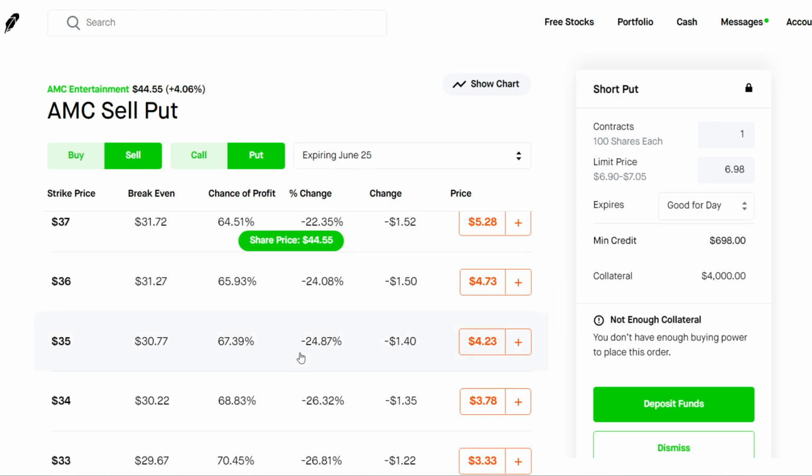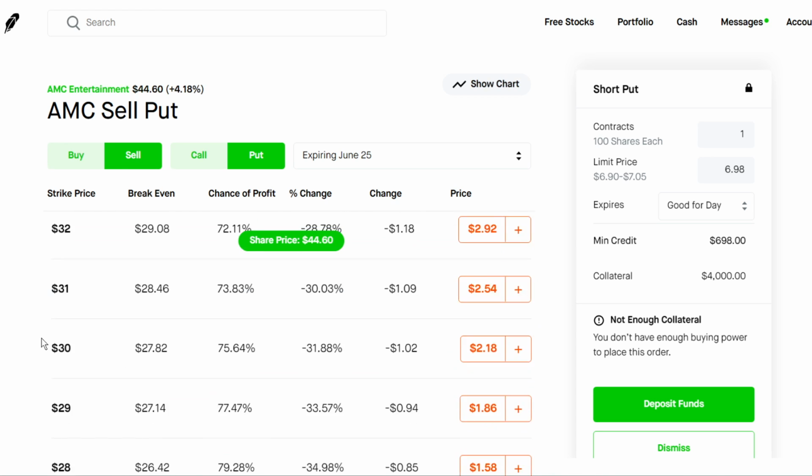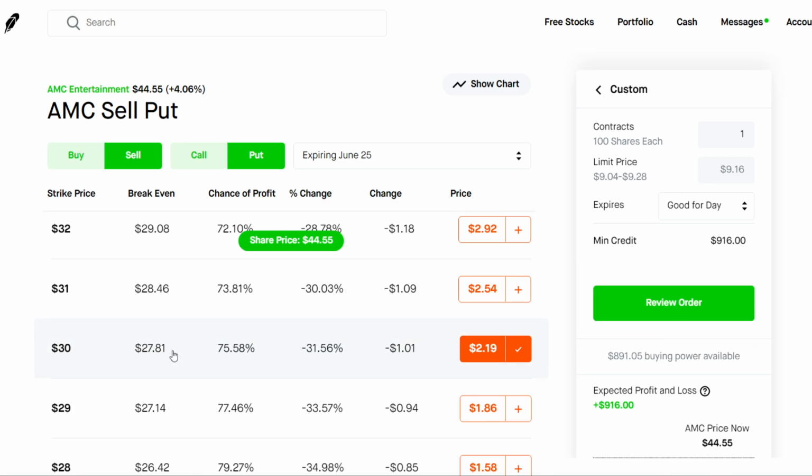And if you want to be a bit safer, you can go further down. You're still going to receive a lot of premium for these far out of the money puts. So something like a $33, you can even go down to a $30 strike and receive $218 of premium. That's pretty good. If you think AMC is going to remain flat and stay above $30 by 2 weeks, this would be a very good contract to sell as well. The $30 strike, because $200 premium in 2 weeks, that sounds like a pretty good amount of profit as long as AMC stays above that price point.